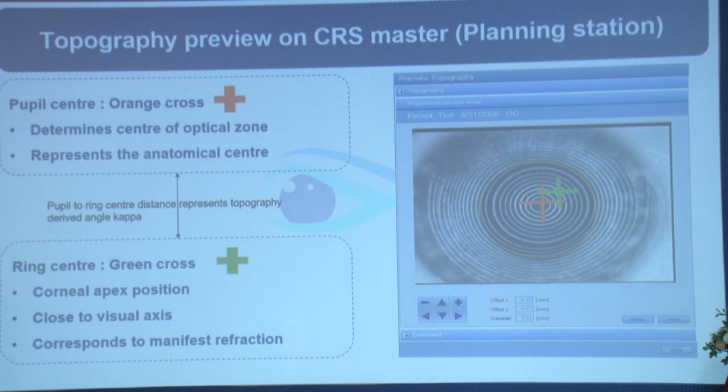And the green cross is on the corneal apex position. It is close to the visual axis and it corresponds to the manifest refraction. The pupil to ring center distance represents the topographically derived angle kappa.